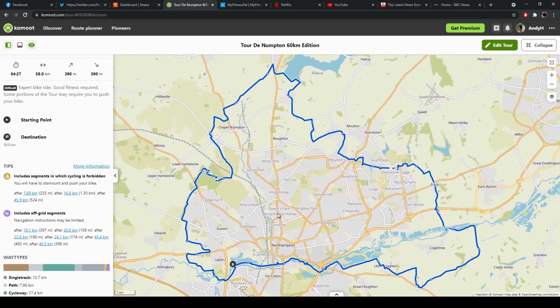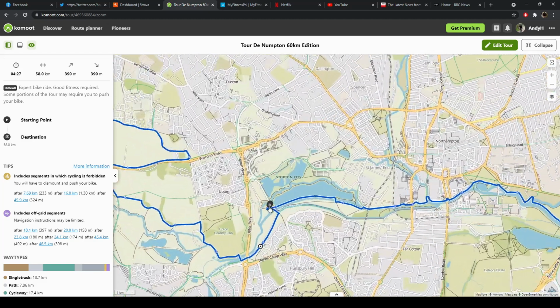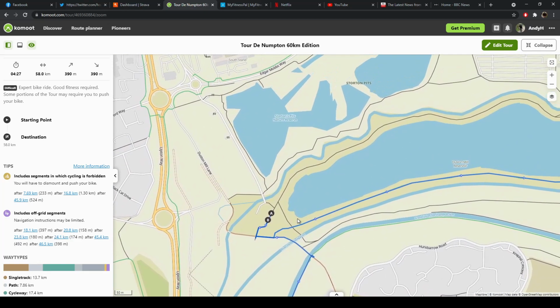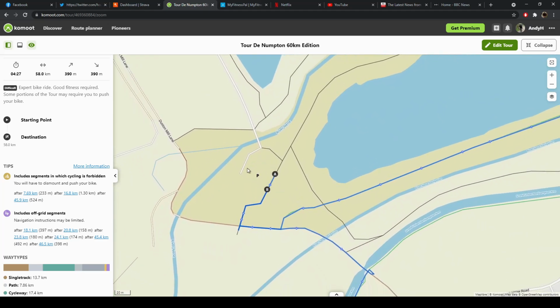And like all of my public routes, it starts and ends at Duston Mill Reservoir or Sixfields Lake, as some people know it. The good thing about that is there's actually a free car park at the top of the lake, so for those of you who want to throw your bike in the back of the car and actually drive to the start and finish, you can do that. See, always thinking of you guys.